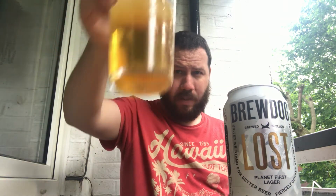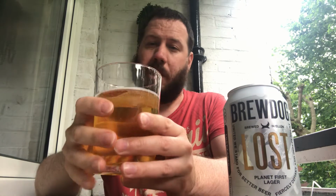So beer in the glass, definitely Pilsner-esque, very clear, straw yellow. Didn't really pour much of a head, just a little bit of white on the head. That's it. So swirl and a sniff. Don't know what hops are in this. Yeah, definitely a nice cereal, wheat almost note going on in there. Definitely get that Pilsner zesty kind of malt.